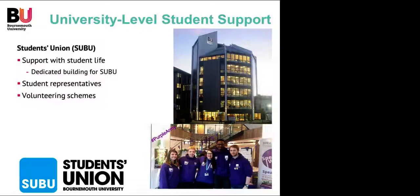There's also our Students' Union, which provides support with student life. It has student representatives, so every master's course, including the MSc in Health Psychology, has a representative. If we have more students, it would have more representatives. And there are opportunities to volunteer within the Students' Union.